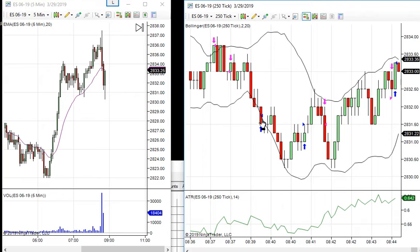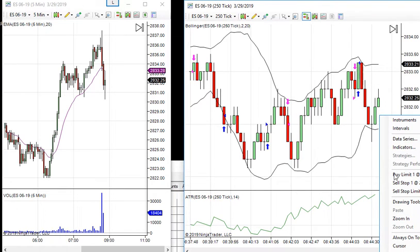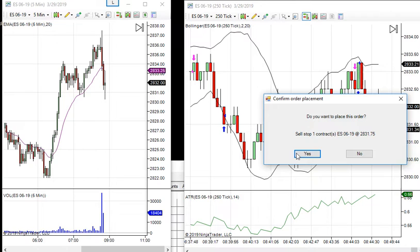So we have 3 winning trades, a break-even trade, and 1 losing trade. The losing trade was only a couple of ticks. Now in this system, I'm just using 1 contract every time to make things simple. And the idea is that when I get winning trades, I'm trying to go. Let me just place this order.